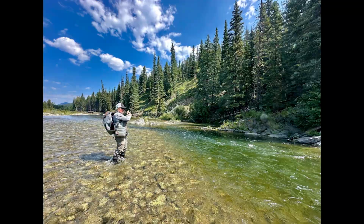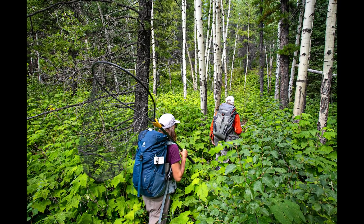And so the whole thing behind the Eastslope Outpost was to make a camp near these mountain streams. And finally, the right facility was found. And this past year, we launched a couple of trial weeks there that went really well.